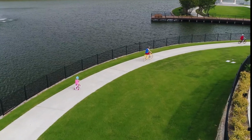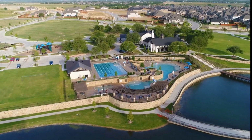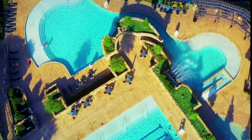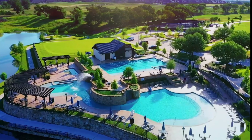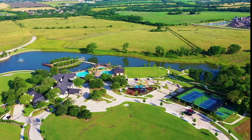It's got over 10 miles of biking and walking trails for the family. It's got a lap pool, a resort style pool. It even has a lazy river for the kiddos that leads right into this amazing big waterfall. It has a 20-acre park with a playground, competition tennis courts, and a basketball court.